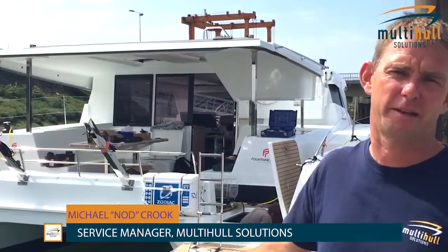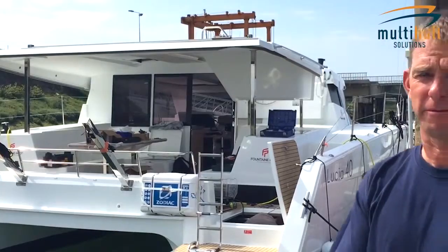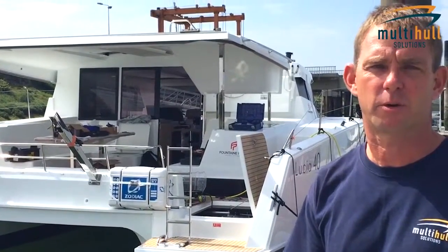Once we've accepted our new vessels from Fountaine Pajot, they get launched here in Portmany, waiting for the client's arrival. This is the point where we fit ex-factory options such as water makers, solar panels, dinghies, nav pods and any additional things the client might require.